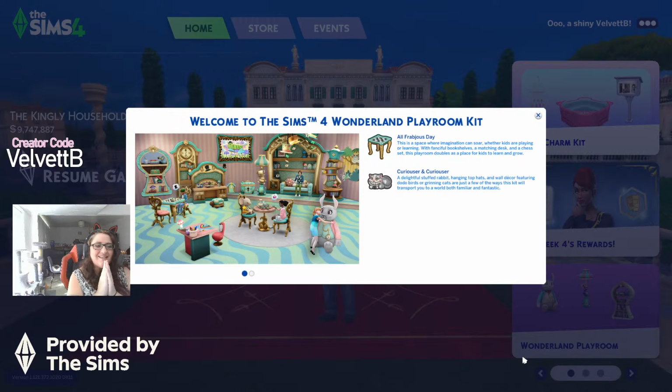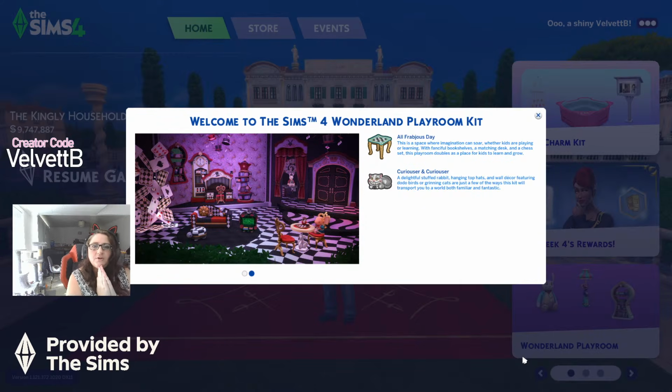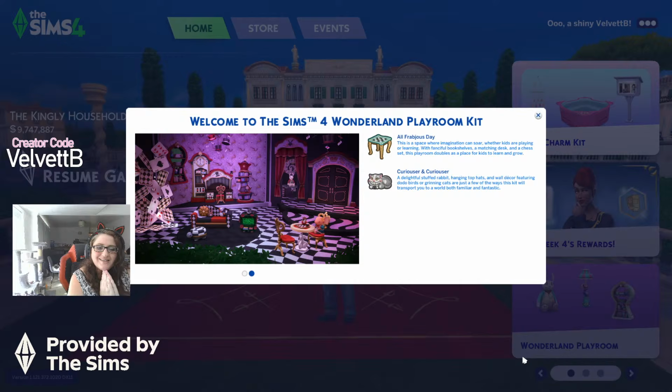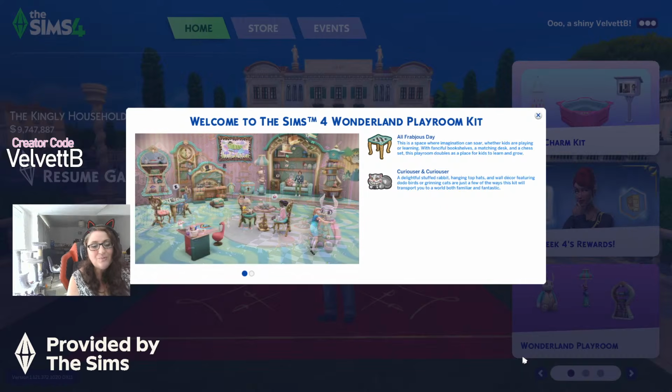Let's check out these new kits that we've got. So we're going to probably go and look at the Yard Charm first and then the Wonderland Playroom Kit. But let's see what the descriptions have to say. So welcome to the Sims 4 Wonderland Playroom Kit, all Frabjous Day. This is a space where imagination can soar, where the kids are playing or learning with fanciful bookshelves, a matching desk and a chess set. This playroom doubles as a place for kids to learn and grow. And Curiouser, a delightful stuffed rabbit, hanging top hats and wall decor featuring dodo birds or grinning cats are just a few of the ways this kit will transport you to a world both familiar and fantastic.